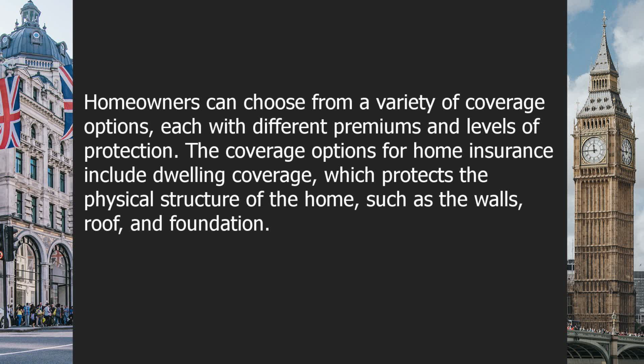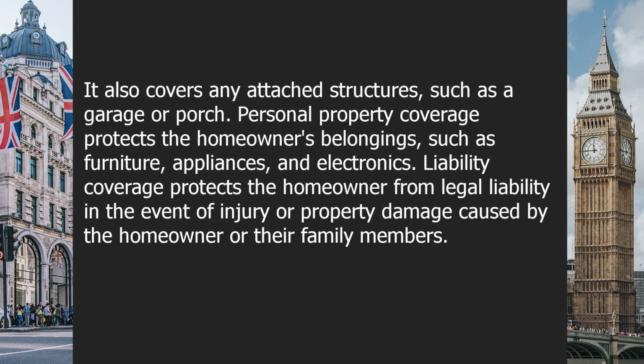The coverage options for home insurance include dwelling coverage, which protects the physical structure of the home, such as the walls, roof, and foundation. It also covers any attached structures, such as a garage or porch. Personal property coverage protects the homeowner's belongings, such as furniture, appliances, and electronics.